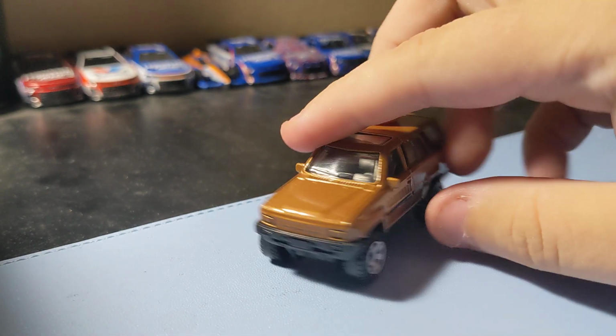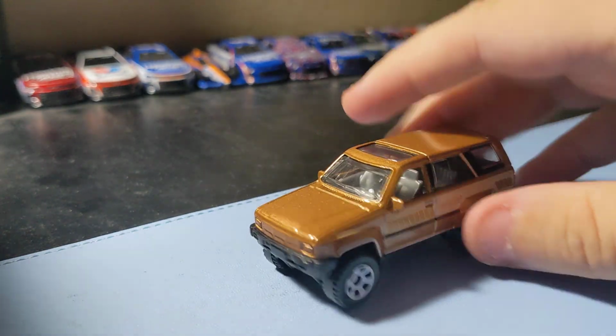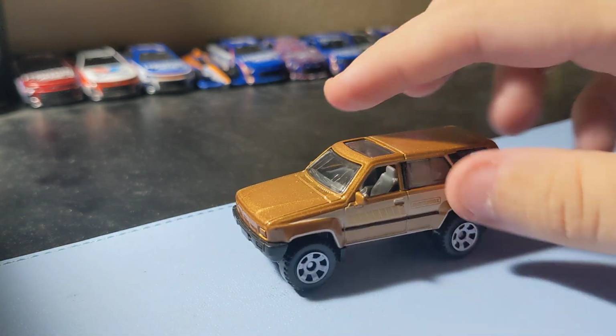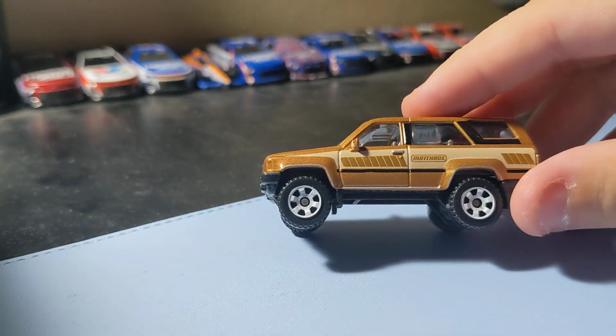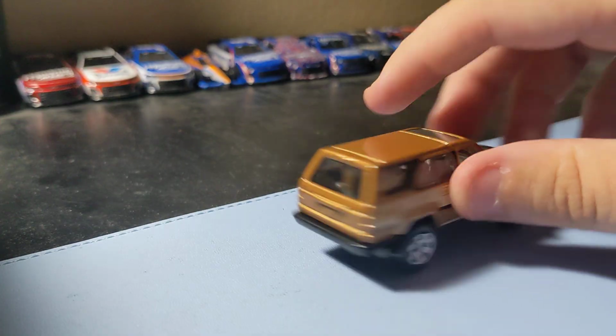So, let's see what's in. Let's crack it open. So to start off with is the Toyota 4Runner. Pretty nice version of 4Runner. I like this one a lot. It's pretty awesome looking. I like the paint scheme. Rims are really awesome. No front or rear decal, but still pretty nice little 4Runner. So that's awesome to find.